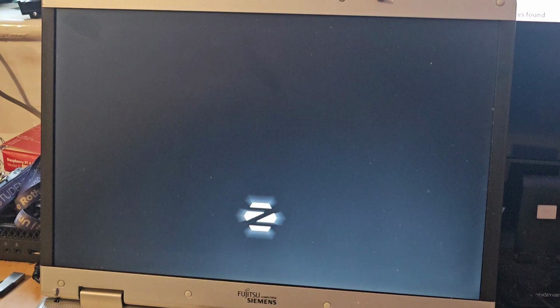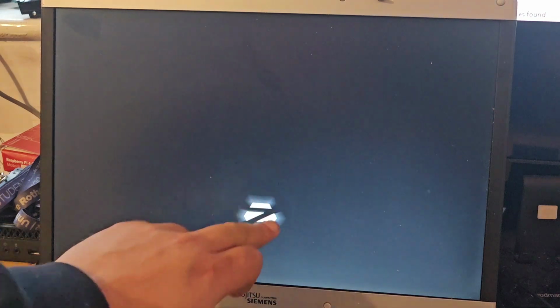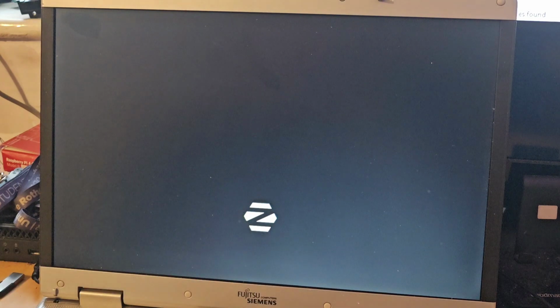Well, that's not good. Or is it? Oh no, it's working. Just had to give that a moment. We have our Zorin icon there, or logo, whatever you want to call it. Let's just give that a moment to try and boot up. So we're at 33 minutes and we're attempting to fire it up. See what we get.